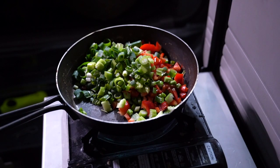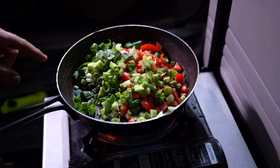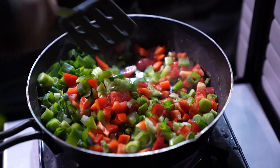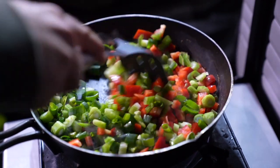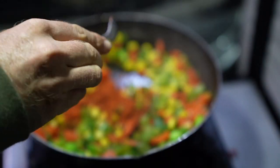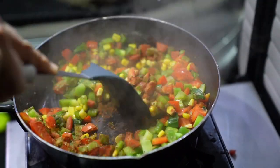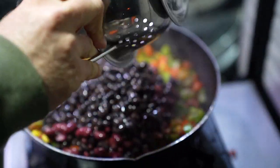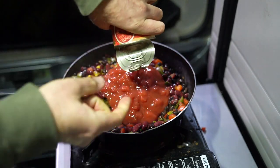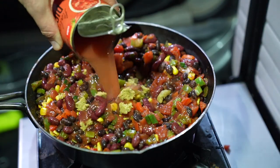Cooking up a little bit of a bean mix, chili con carne type thing tonight. Got the veggies to start with there: spring onion, celery, red and green capsicum. We're gonna stir them and soften them up. Got a tin of corn to add in. Add in a few herbs and spices, some paprika, some cumin, some oregano, black beans and kidney beans, diced tomatoes, vegetable stock cube, break it up a bit, add in some water.